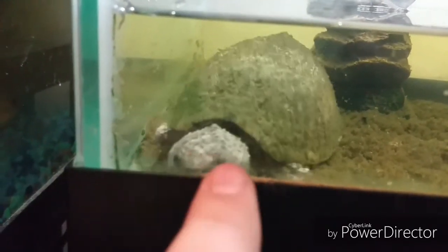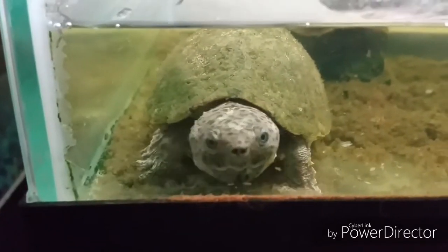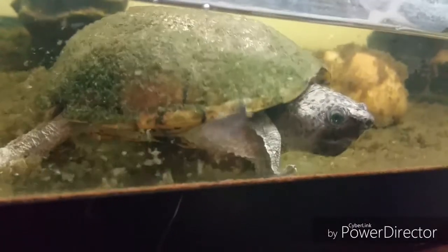Now, unfortunately, one of them passed away. I actually have the skull of that turtle over here. Oh, that's a really cool picture of him. He's like, I'm ready to be fed. I just fed you, though, last night, buddy. I'll get you some more chicken, though.